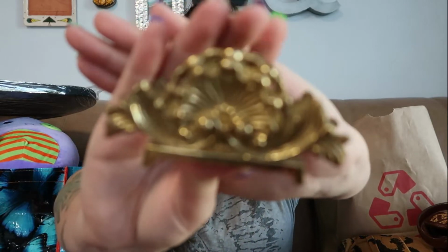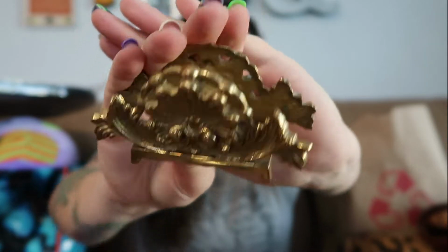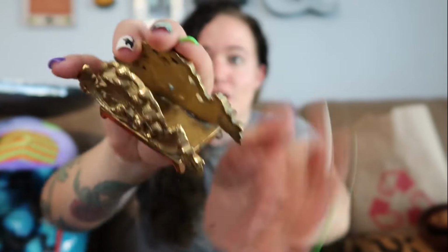Okay, so if you guys have been with me for a while, you know I love my brass. I'm guessing this was maybe possibly a napkin holder, though it doesn't seem tall enough. I'm gonna call it a business card holder when I write the tag for my booth, but it is this cute little brass napkin slash business card holder.